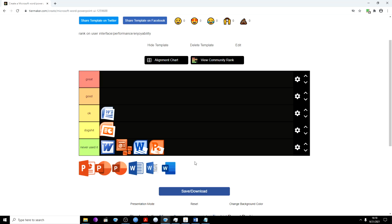Well, as you can see, I have it down there for a reason. That's honestly the best one of the bunch. Word 2013 has pretty much all the features that you would want out of your Word program. Plus, it performs the best, has the best user interface, and enjoyability. I like that one a lot. You know, I was raised on this in 2016, but I don't even think 2016 is all that. So, Word 2013, top tier.